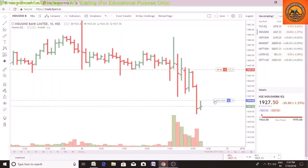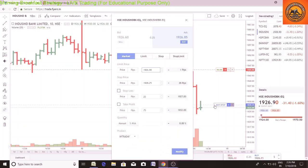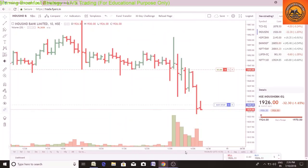Maybe I will try to put it a little more down. See, I can actually put it more down over here to modify the stop loss. The moment it hits, the profit will be booked over there. I just wanted you to see how the profit gets booked automatically the moment it gets hit. But I think if the market falls, it will be good for us. Let's see.